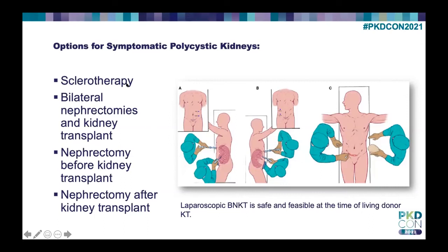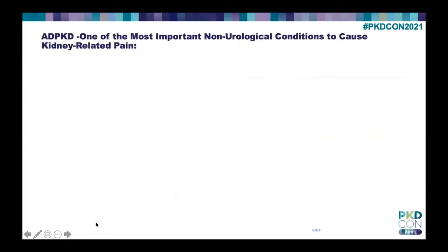And so this is a big surgery. It is safe and feasible at the time of the living donor kidney transplant. More blood transfusions needed, and the patient may need to be observed in our ICU overnight. Other options are doing nephrectomies after the kidney transplant, which is mostly what we do, but we're doing more bilateral nephrectomies and simultaneous preemptive kidney transplant in our center nowadays.